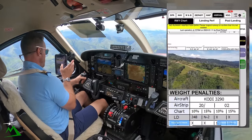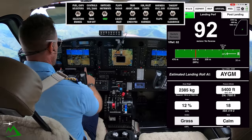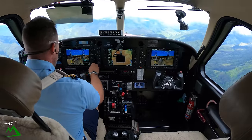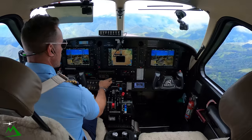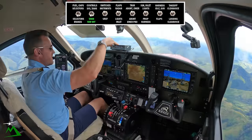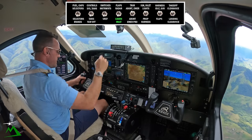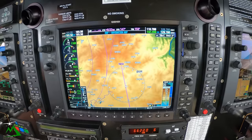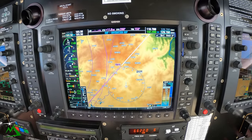Well, let's go ahead and get my landing performance here. 62 knots for my approach, if I can hit the buttons with this turbulence. Okay, VREF is done. We'll turn our TAWS off. Our fuel selectors are both on. Our brakes feel nice and firm. Lights and inlet, we'll throw those on. Oh, and we're landing runway 20, so we'll OBS runway 20. There we go.